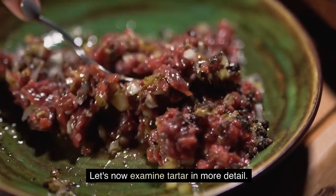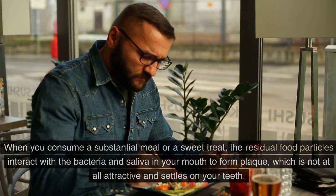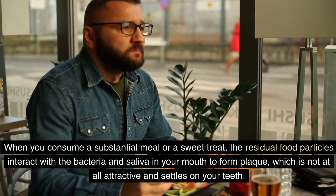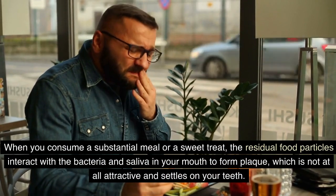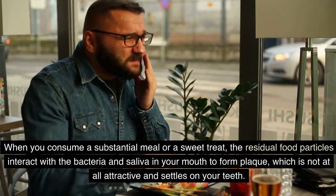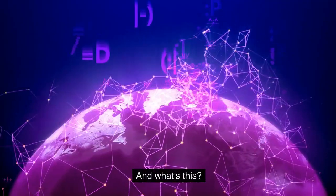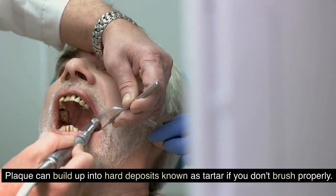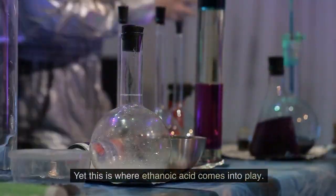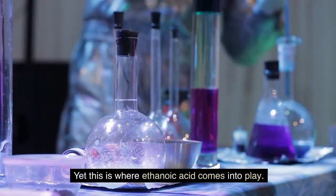Let's now examine tartar in more detail. When you consume a substantial meal or a sweet treat, the residual food particles interact with the bacteria and saliva in your mouth to form plaque, which is not at all attractive and settles on your teeth. And what's this? Plaque can build up into hard deposits known as tartar if you don't brush properly. Yet this is where ethanoic acid comes into play.